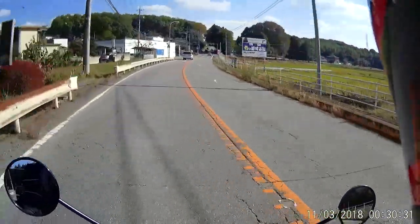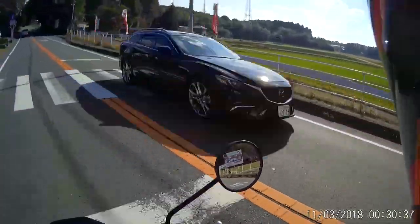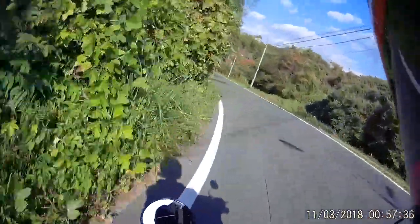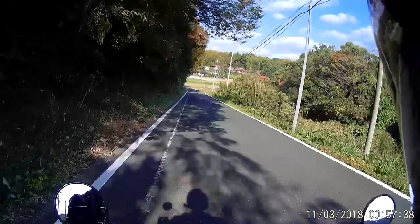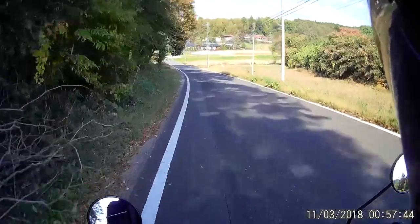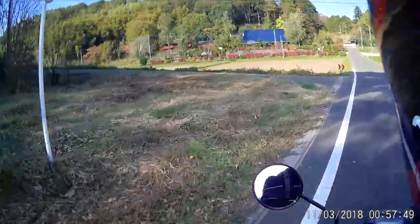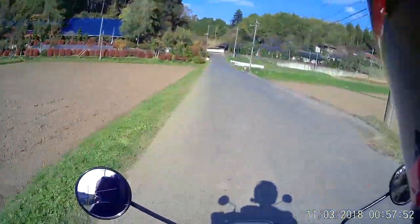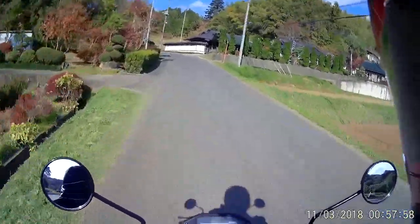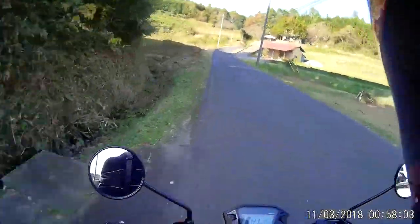So, rice fields. Nice thing about riding in these country roads, if you will, a lot of blind turns have mirrors so that you can see around them. Pretty much every intersection or every turn that's obscured will have a mirror, so kind of like what that is on that orange post. See around, and there's another one up there.